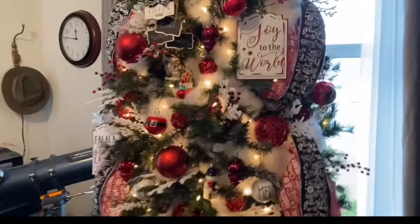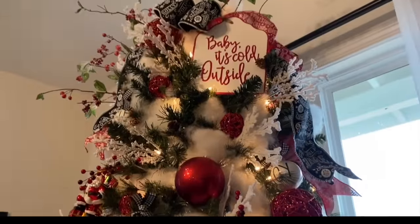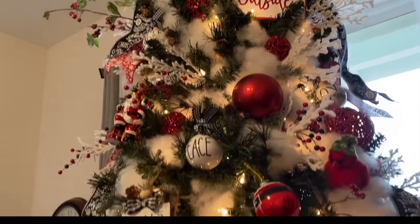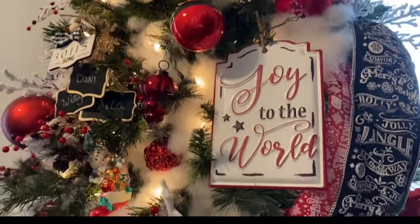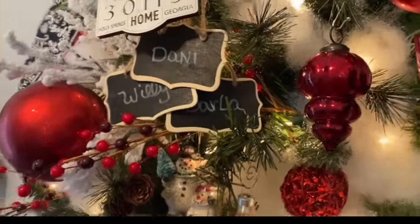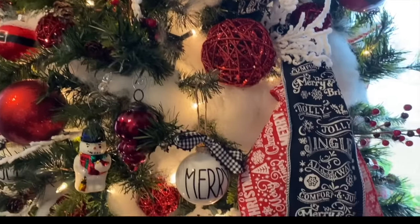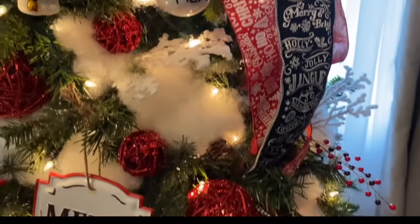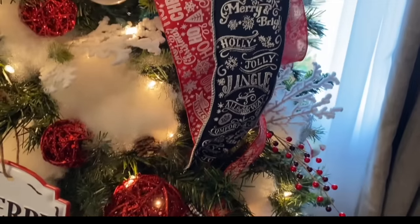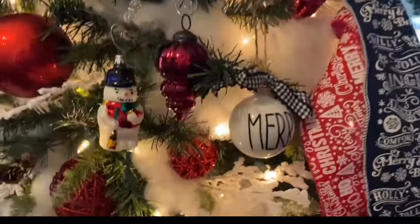We have a lot of our family ornaments on this tree, and I just did a little bit of farmhouse type with the metal signs and lots of red bows and vintage looking ornaments, and again with the batting just to add that snowy effect. I use this really pretty ribbon that has the writing on it. I really like that kind of ribbon. I think it's so cute.